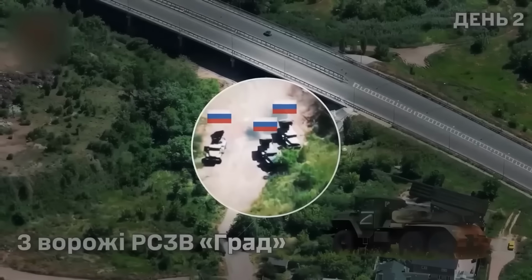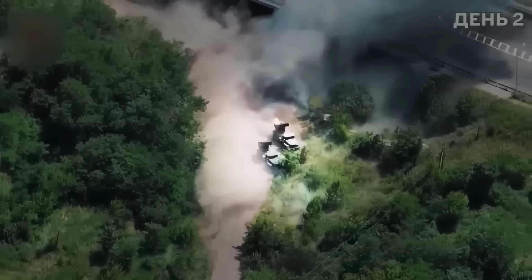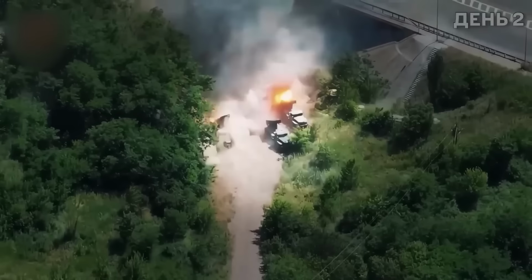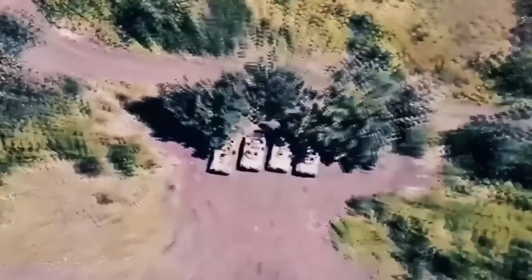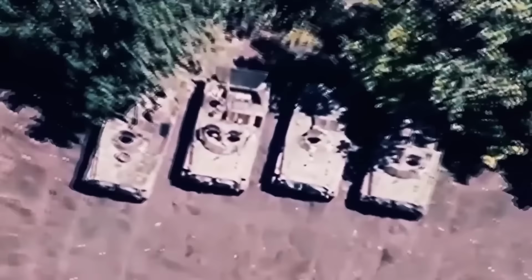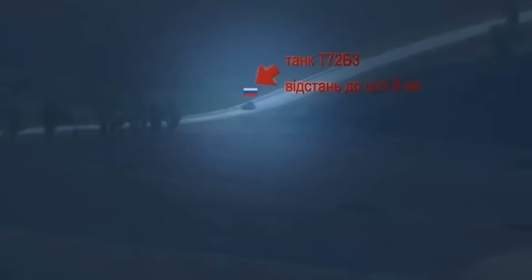And what have we got here? Now we have 3 grads at once. The first strike ignites only 1 target. After the second strike, the MLRS starts firing uncontrollably. Another example of idiocy. 4 APCs are destroyed by a single missile. And this is a legendary moment.